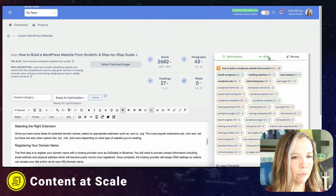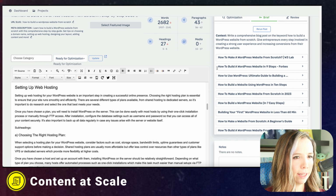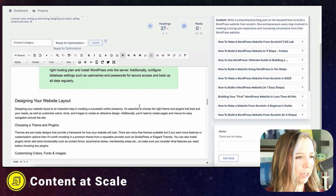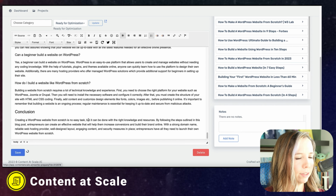And over here on the right, I can actually edit the brief and I could rerun the post if I didn't like it. And clicking that rerun post does not cost me a credit. So that's pretty handy. So this is long form, which is crazy. I mean, we've got to do some cleanup, right? We have to add links.